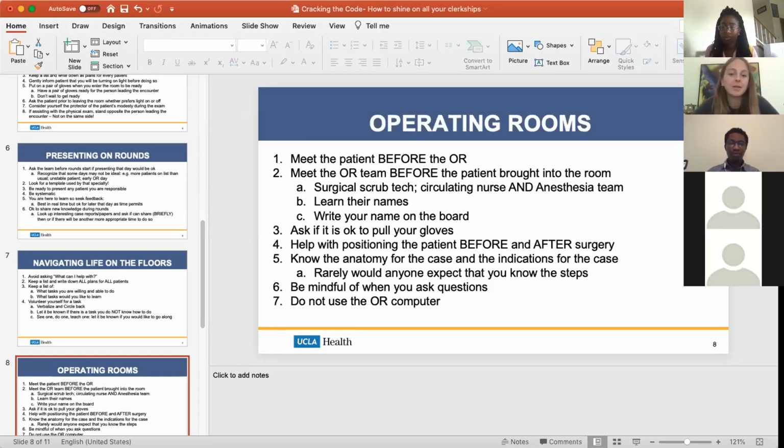And then I think even before and after the case, one of the things that you can be super helpful with is helping position the patient. Especially if that patient knows your face, knows who you are, and is reassured by your presence, you can be part of helping to safely position the patient. Again, really keeping in mind their modesty. It's a very vulnerable position to be in the operating room.